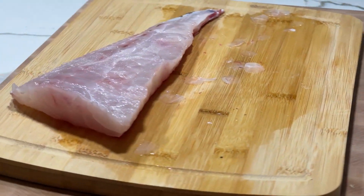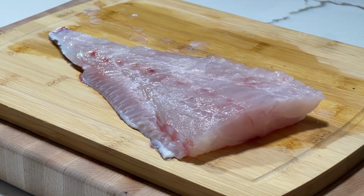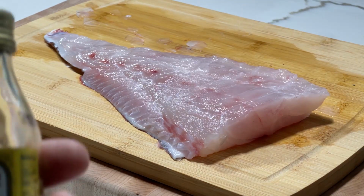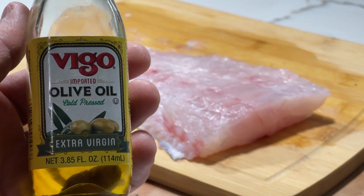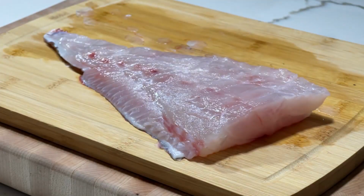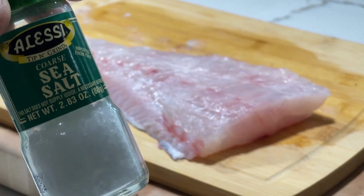All right, guys, as you can see, I cut this down to a beautiful, manageable size just for me. This is just lunch for me. I'm actually gonna be cooking this the same exact way when Sailor and Brittany get home tonight. So we're gonna be doing extremely light seasoning on this. We're gonna be using just a little bit of olive oil, a little bit of pepper, a little bit of sea salt, and that's it.